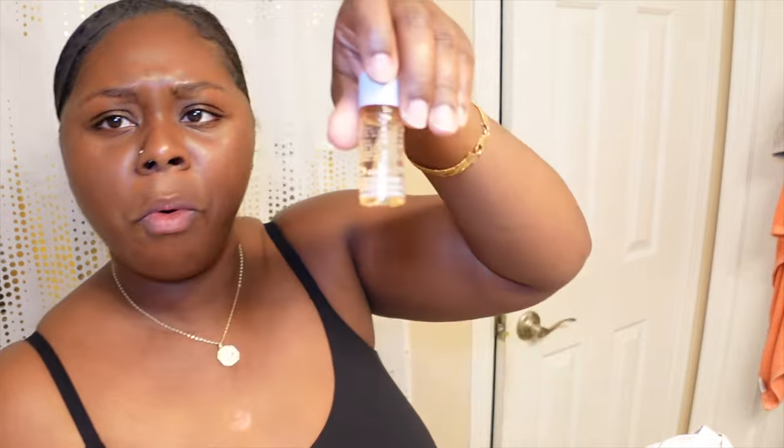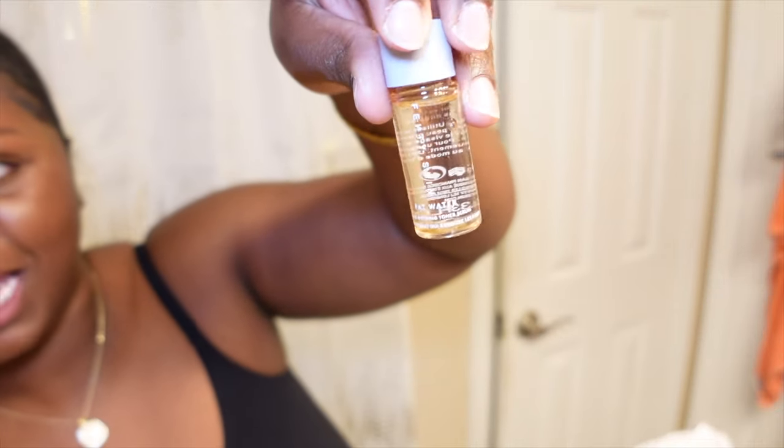We have 2 more free items. So we have a toner serum. This is the Fenty skin stuff she sent me for free. Man, that is dope. Ooh, look at that, y'all. Ooh, put this toner on. You said apply it with your fingers. Let me put on my eyes.